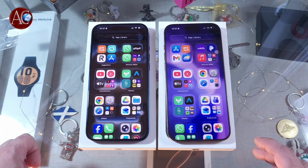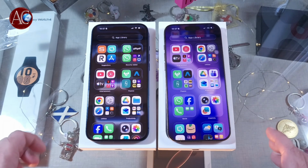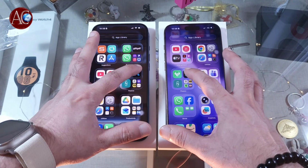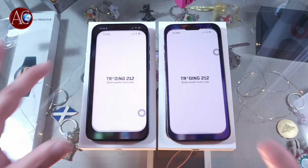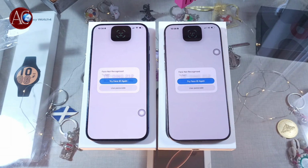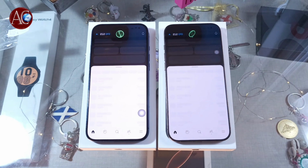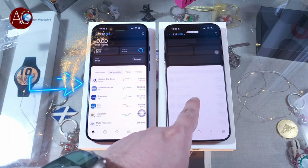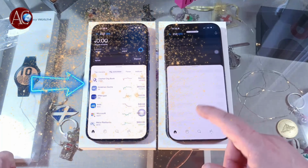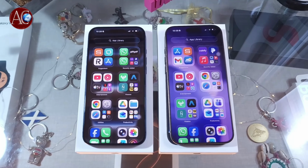Now we can open some other application. Here we go. I have some investment application. This is Trading 212. Here we go, 1, 2 and 3. Almost the same. They need Face ID, so I put in my Face ID. This one doesn't find a connection; this one is already connected. So iPhone 17 Pro Max is the clear winner in this case.